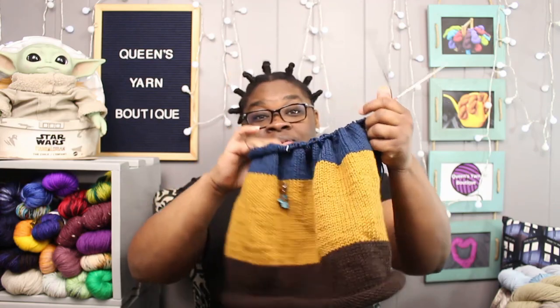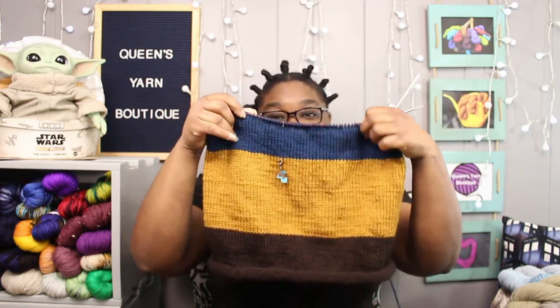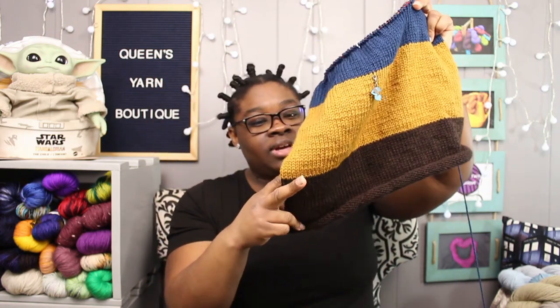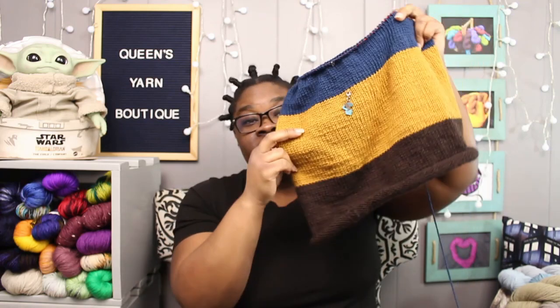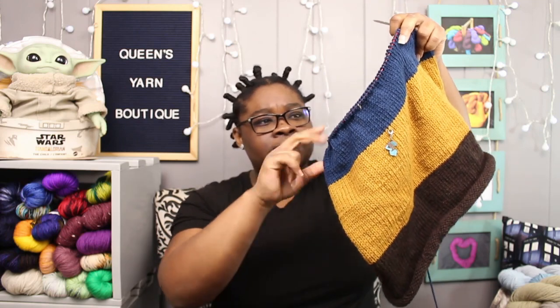All right, so the first work in progress that I have is the Profusion cowl. I have added another color since I last spoke with you all, the blue color. So here it is. It's looking very well. This is the brown color that I have here, and I, of course, have finished this beautiful color. And these are all KnitCrate colors.